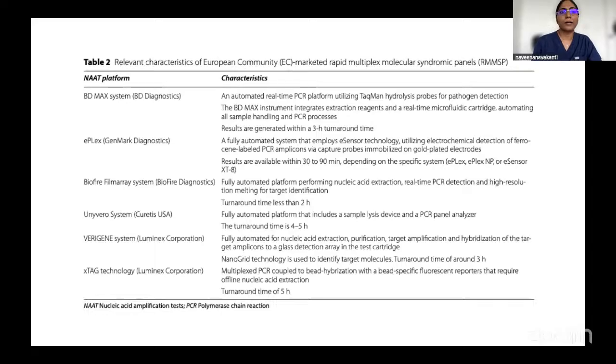These are the different kinds of systems that are available in Europe and also in our country. Like we have the BD Max system, we have the ePlex from GenMark Diagnostics, we have the BioFire FilmArray, we have the Unyvero systems and Verigene systems and Extract technology. They all use the multiplex PCR technologies and also give the results within 1 hour. The turnaround time for most of them is between 3 to 5 hours.